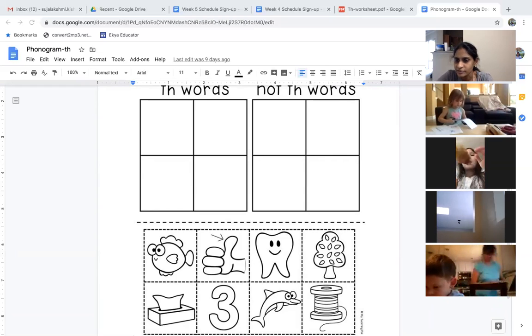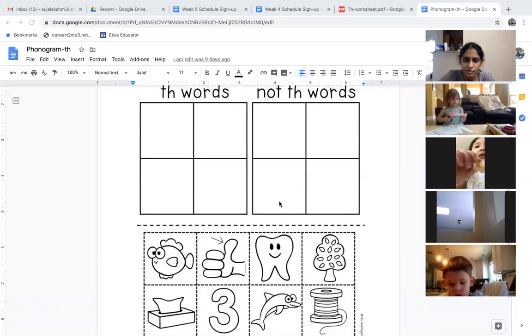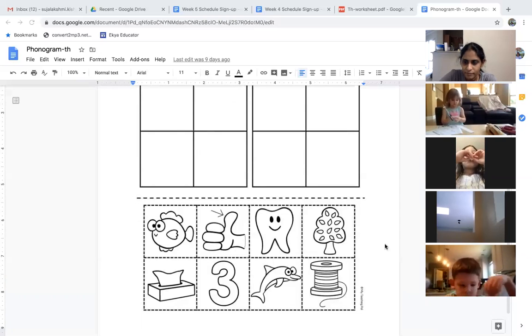Good job, Evelyn. Good. Next picture. You finished it, Finley? You finished the first picture, pasting it? Okay, now look at the next picture. Thumb. No, after thumb. Is it a th word? This is a th word. Yes, this is teeth. Teeth ends with the th. So you can cut this picture and paste it in the other box. Ah, wonderful, Finley. Good job.